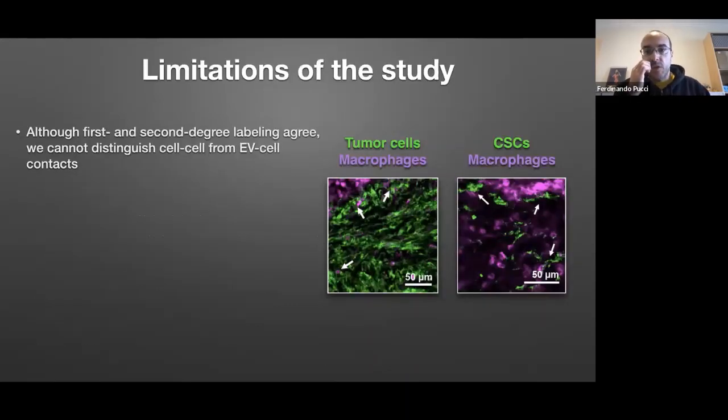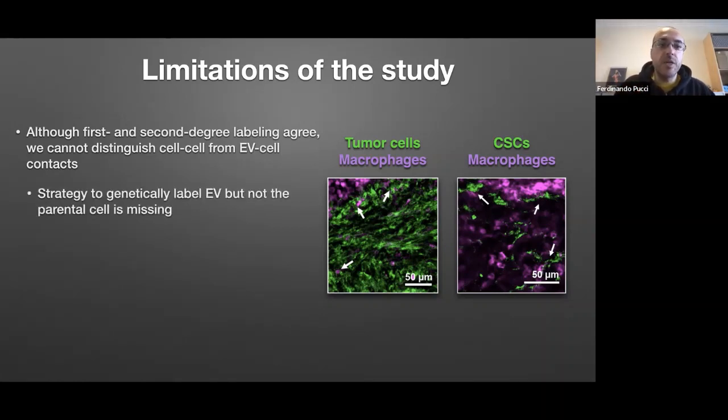So what could be the limitations of this study? One limitation is that although the two approaches that we used to label the EV target cells for cancer stem cells were in complete agreement, we cannot really distinguish between cell-cell interactions and EV cell contacts in this case, especially because we are studying the same location where the rare cell subset is found, in this case, the cancer stem cell niche. And this is basically due to the fact that, as far as I know, but I'm happy to learn from you if you know ways to genetically label the EVs, but not the parental cell.